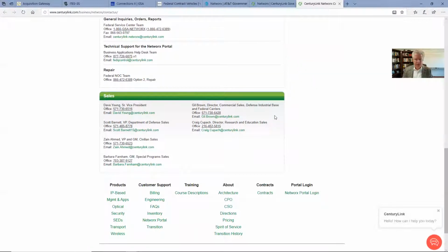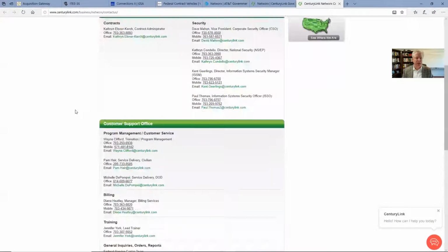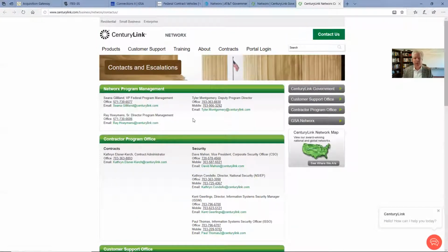These people I wouldn't necessarily contact. I mean, I might try Scott, for example, right? If you can help with sales, contact the salespeople. If not, kind of ignore it. But otherwise, they've got really good contacts just right up here at the top. These three people I would definitely contact.